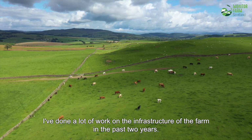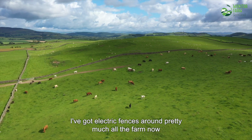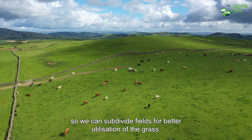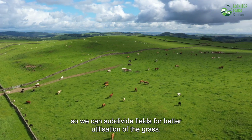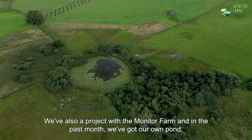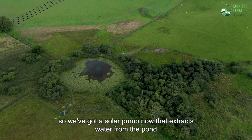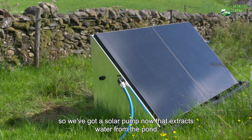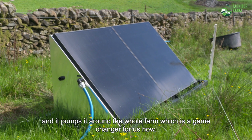I've done a lot of work on the infrastructure of the farm in the past 2 years. I've got electric fences around pretty much all the farm now, so we can subdivide fields for better utilisation of the grass. We've also a project with the monitor farm. In the past month we've got our own pond, so we've got a solar pump now that extracts water from the pond and it pumps it around the whole farm, which is a game changer for us now.